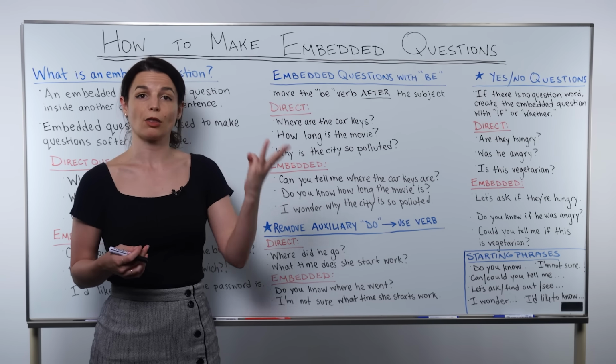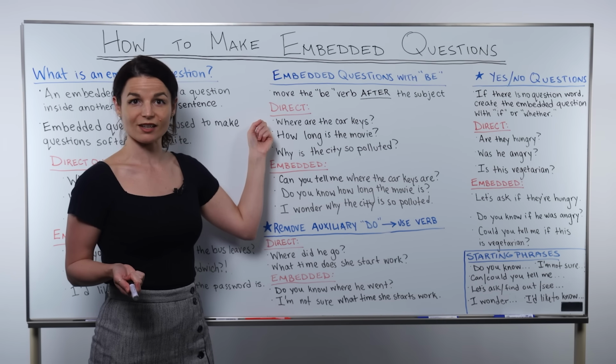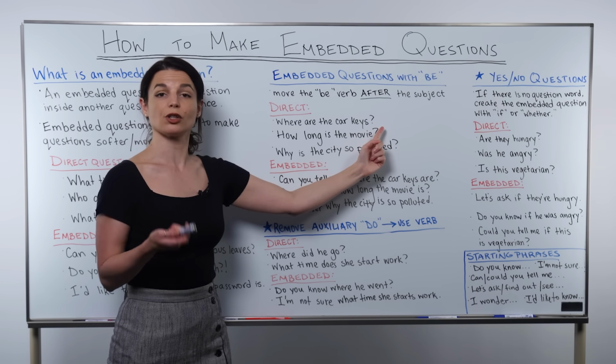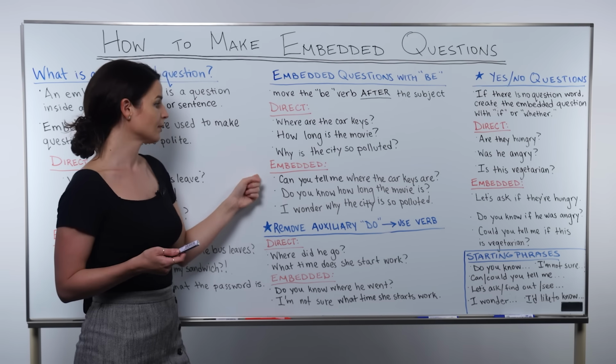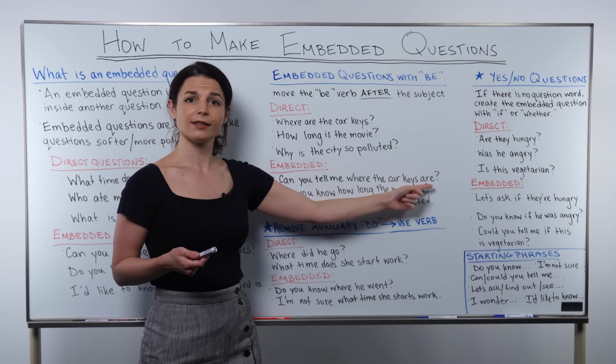So let's take a look at 3 more examples. First, where are the car keys? Here is my be verb. So we need to move this after the subject to create an embedded question. Here's my sample. Can you tell me where the car keys are?